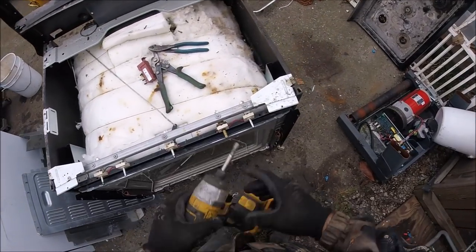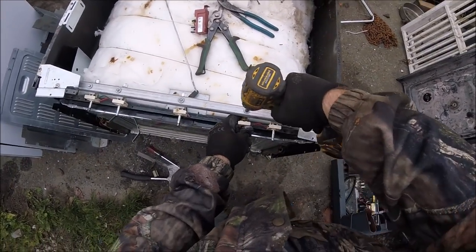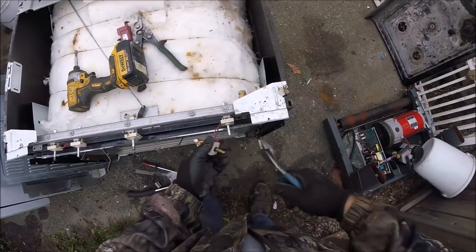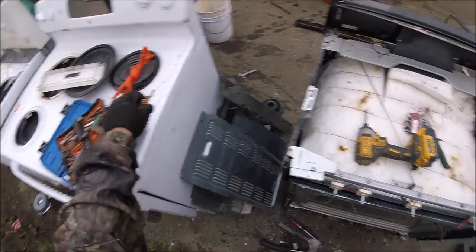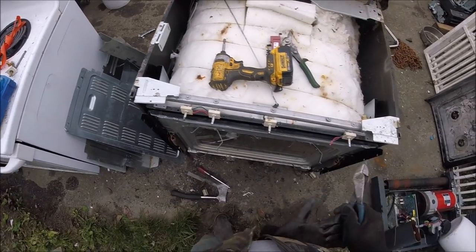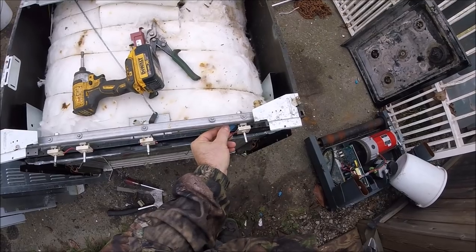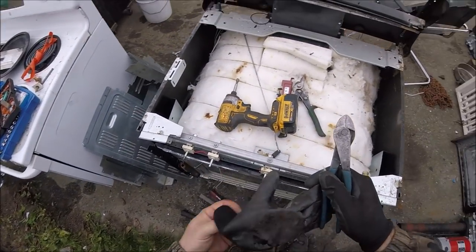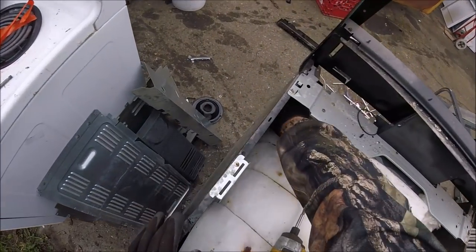Okay, this one I see is brass, that's why I'm taking this one off. The other ones look like steel, brass colored anyways. I mean, it could be brass, but I doubt it. Don't register, so some kind of non-ferrous stuff.